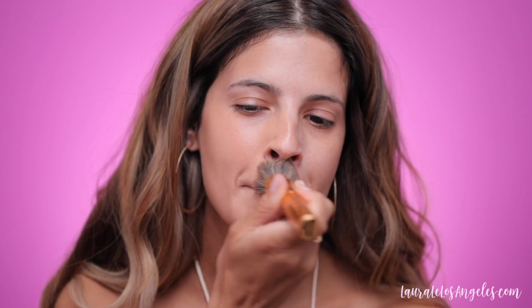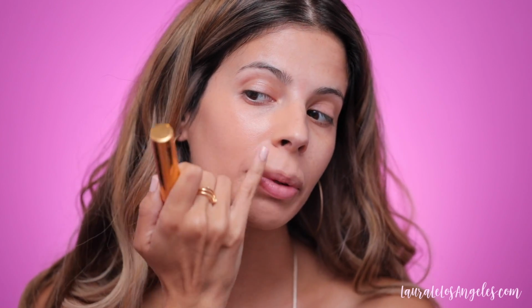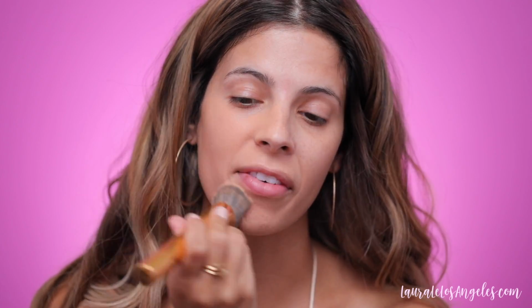Just first impressions putting it on. I don't hate it, first off. I thought it was gonna be thicker. It's a little bit shiny, but it says it's a matte foundation, and that might dry down because I did just apply it to my face. Here is the finished look. It doesn't look very matte on me. It does have some coverage. It doesn't feel that heavy on my skin.